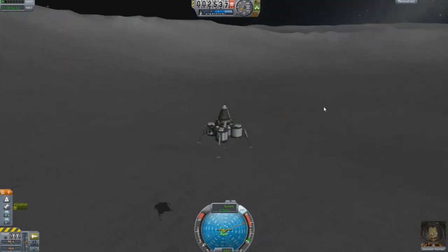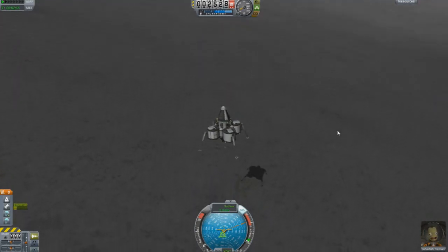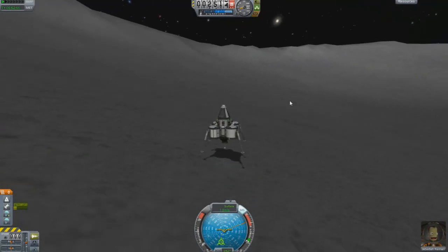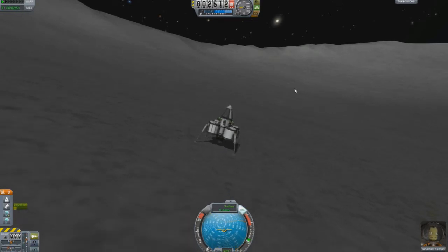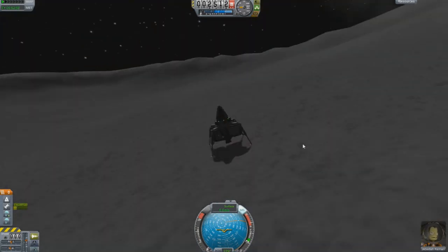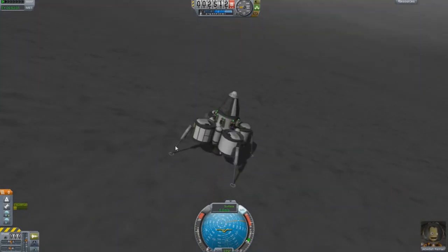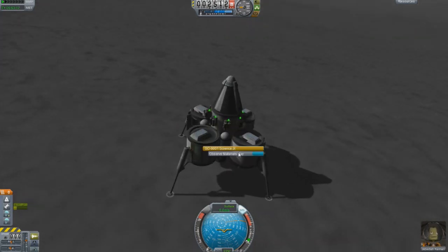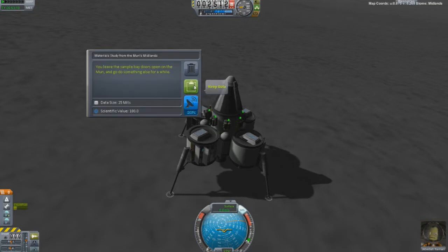Oh my god, guys, we're almost there! Oh! We touched down on the moon! Everyone at the Dinmorican Space Agency Control Center is now cheering. Yes! The fine dust of the moon is intermixed with some of the samples. Never be able to get to the lab clean again. Oh, what a shame. Shame I don't care, because look at all this science I'm getting.